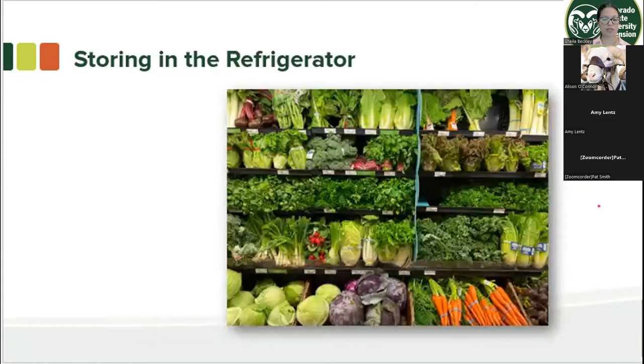Okay, so which vegetables prefer colder temperatures and which don't? We can take our cue from how the grocery stores sell their produce in some ways. Those vegetables that they mist with water at regular intervals are the ones that require high humidity. Those would be the leafy greens that we have seen, the asparagus, sometimes also carrots and celery. Those can be placed in the crisper drawer.